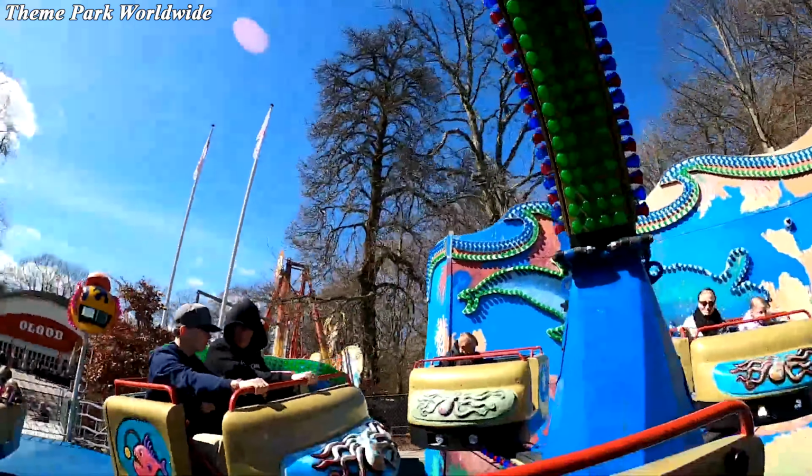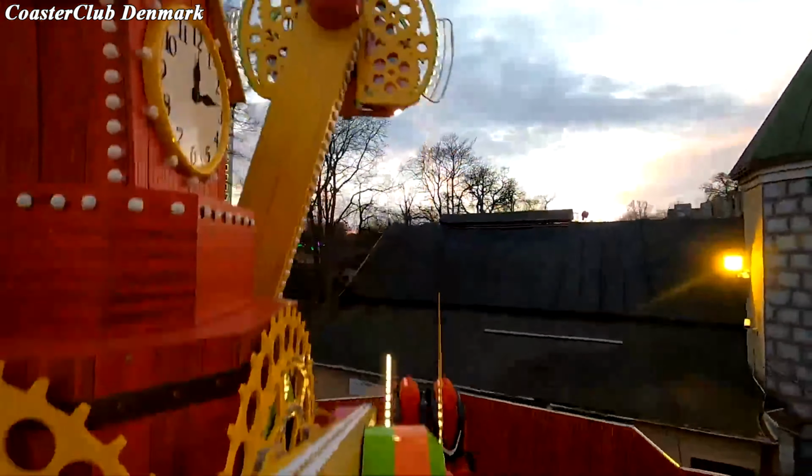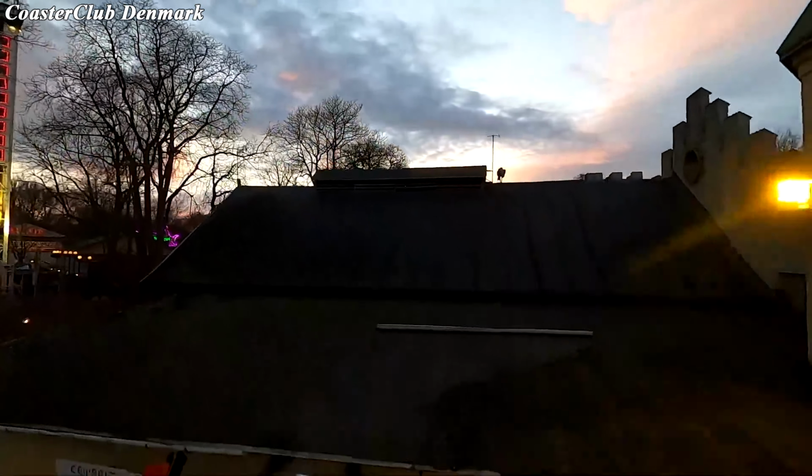However, in terms of how long you need to spend at the park, on my visit we only spent 2 hours and a half, but if you'd like to experience most of their attractions, I'd recommend spending around 5 hours.